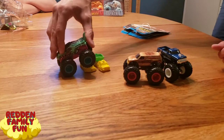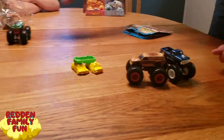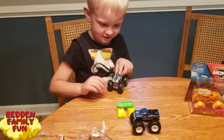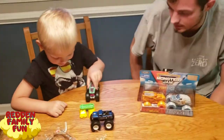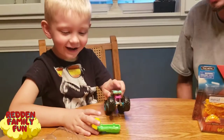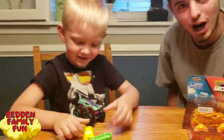Oh, we got stuck. Kaysen, why don't you show them how to do it? I know you like them too. I don't want to have all the fun. Oh! The card broke off!